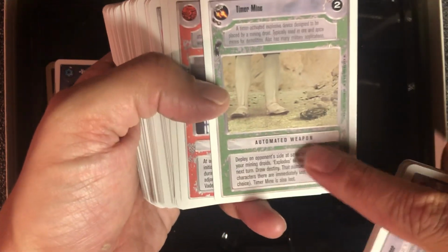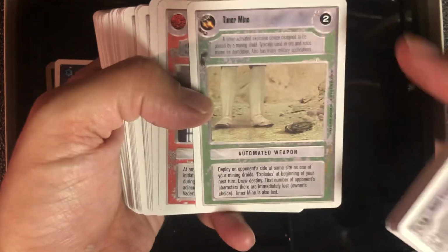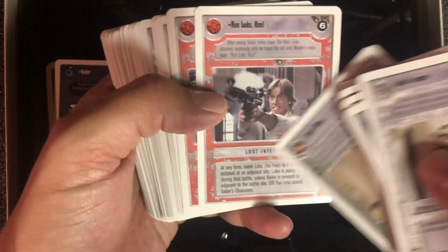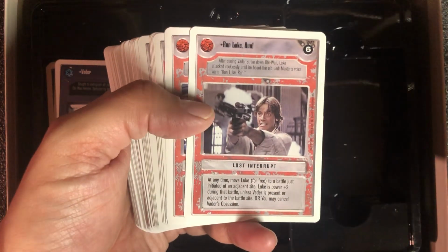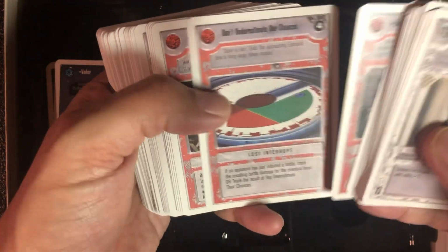This is interesting. It's just an automated weapon. It's the guy's feet there. And so you got these items here that you can attach to your characters. They had interrupts, which if you've played Magic the Gathering, you'll know what that means. It's something that they can play.